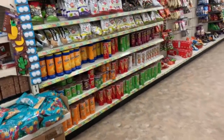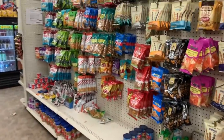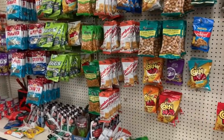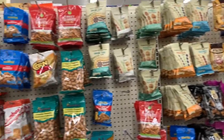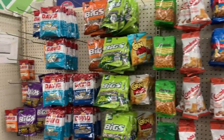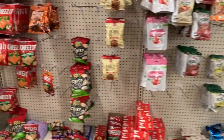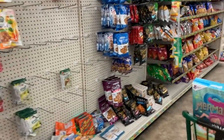Okay, one final walk. My kids are still asking for Gardettos ever since I found them in here. There's a lot of nut varieties in here. Nuts, dried fruit. They're pretty wiped out on the cranberries this week.